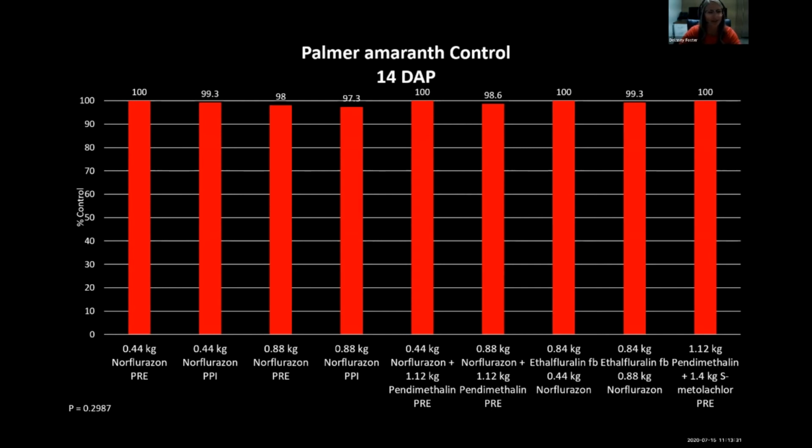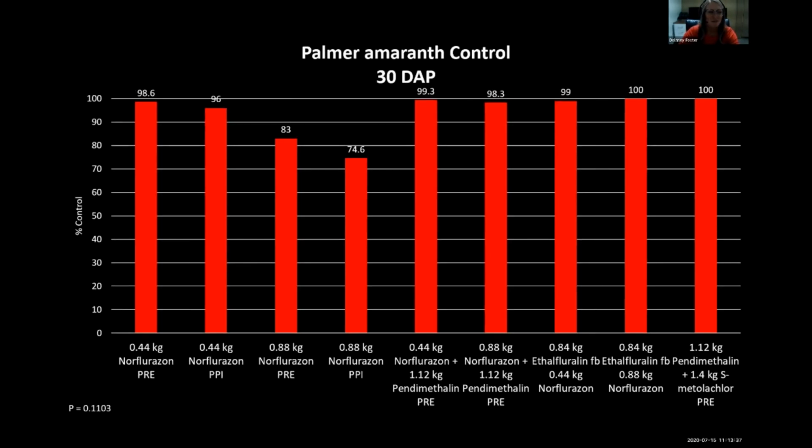So at 14 days after planting, all herbicide treatments controlled Palmer amaranth greater than 97%. By 30 days after planting, Norflurazon applied alone was not as effective at controlling Palmer amaranth as Norflurazon applied in combination with either pendimethalin or ethalfluralin.